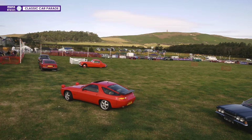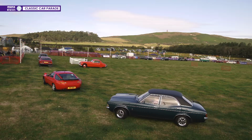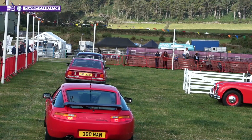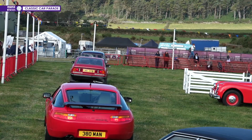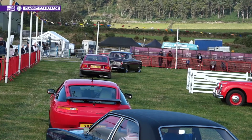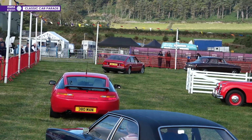Following Richard's Anglia, we've got a couple of Rovers. The first one is a 3.5 litre, beautiful car. It's a 1970 P5B Rover 3.5 litre. Following it is a Rover 3500 SE, much newer, 1981, so 10 or 11 years newer. That was the first of the Rover SD1 type cars.